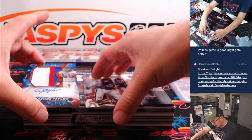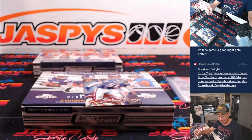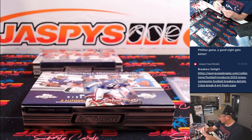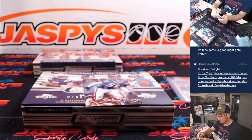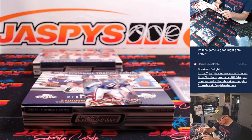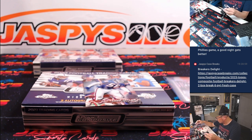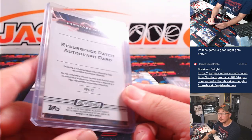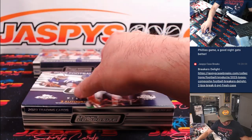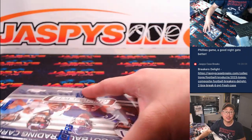And the thick card here is Lawrence Taylor. 15 out of 20. Three color patch and autograph. LT for Joe Lawson. LT for JL. Penny sleeve is a little wrinkly. Maybe a slightly larger top loader. It's a little more comfortable there. And there's LT again. All right, next box.